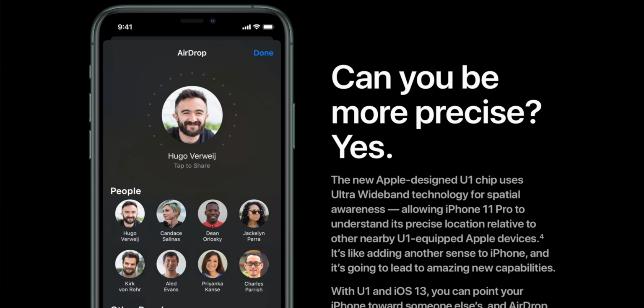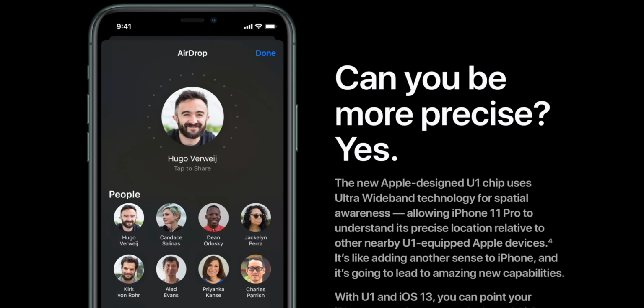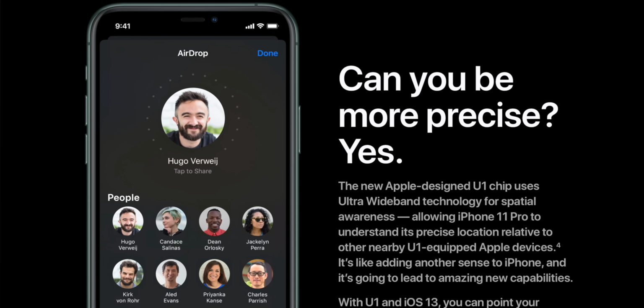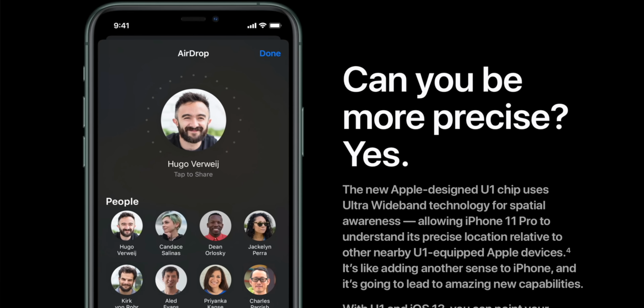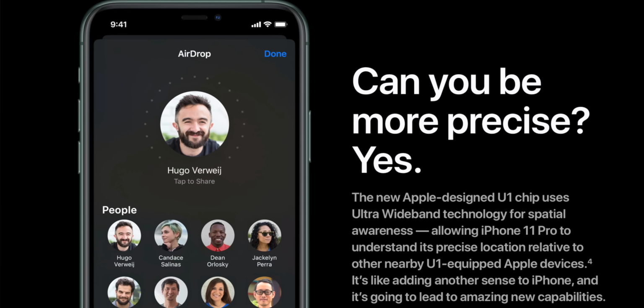It does not, however, have a U1 chip. This is the chip inside of the iPhone 11 series that is going to be expanded upon feature-wise in the future, but right now, basically, if you're there and I'm here, I could point my iPhone at you to AirDrop something more directly rather than having the phone just search broadly if somebody's in the area. It has better spatial awareness for the phones, and that's just not on here for the iPhone SE.